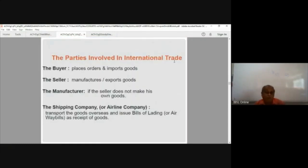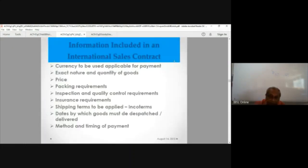Now we'll discuss the parties involved in international trade. Parties involved in international trade. Before that, do you have any questions on information included in an international sales contract?